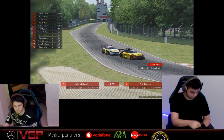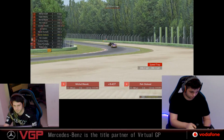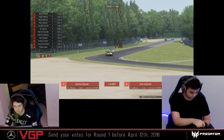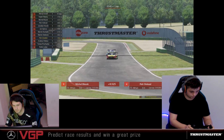21 minutes remaining in this race, and that Lenovo Legion car of Michael Blazek still ahead of the Seco Plus car of Peter Dolezal, and yeah, it's very, very close between the two of them. The two Martins, meanwhile, are still going at it. You can actually see, based on the timing, just a few tenths between Kostelik and Štefanko and Zubek as well, not that far off in the distance.